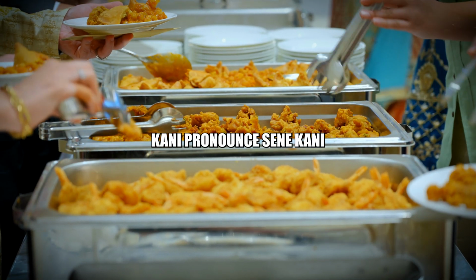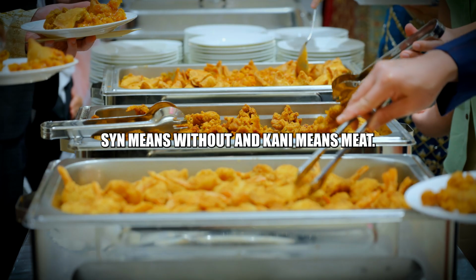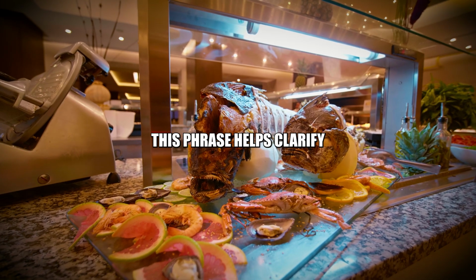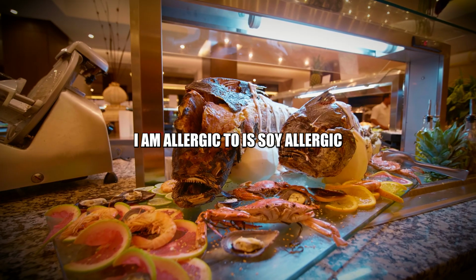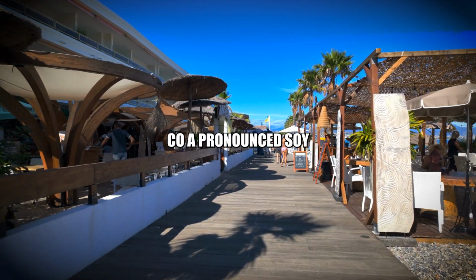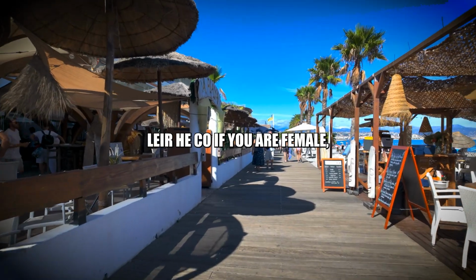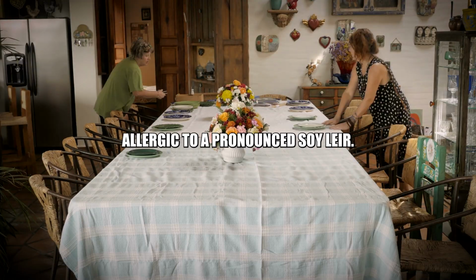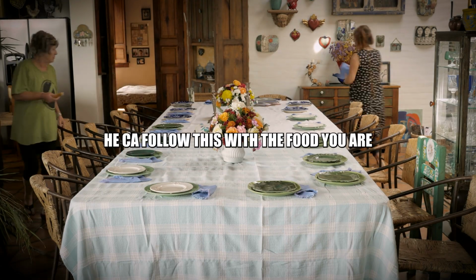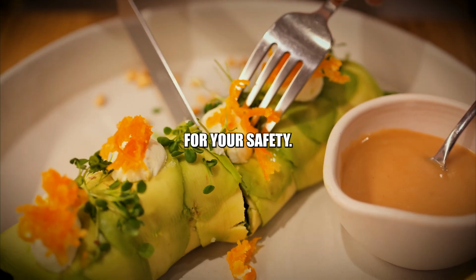No meat is sin carne, pronounced sin carne. Sin means without, and carne means meat. This phrase helps clarify your dietary needs when vegetariano might not be understood. I am allergic to is soy alérgico a, pronounced soy alérgico a. If you are female, say soy alérgica a, pronounced soy alérgica a. Follow this with the food you are allergic to. This is crucial information for your safety.